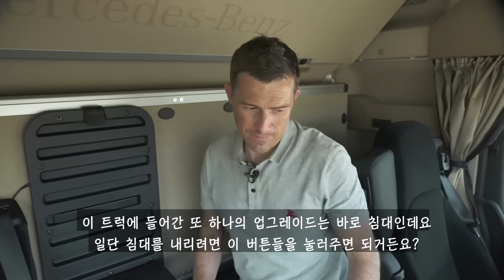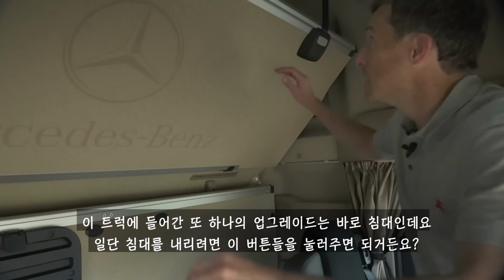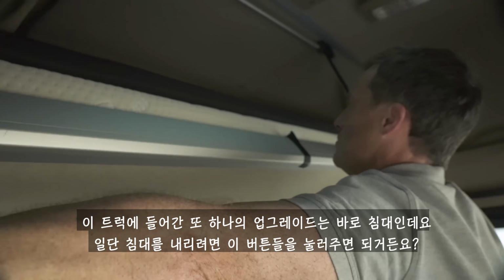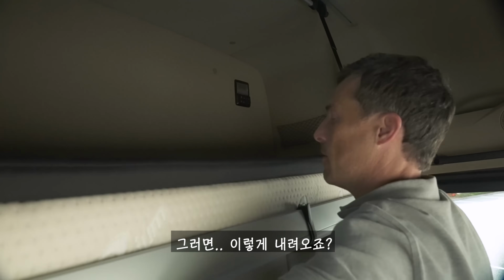Now, another feature that is new on this truck is to do with the bed. So look, you can pull the bed down, you press these buttons here, and you release it. Oh, there we go. Like that.